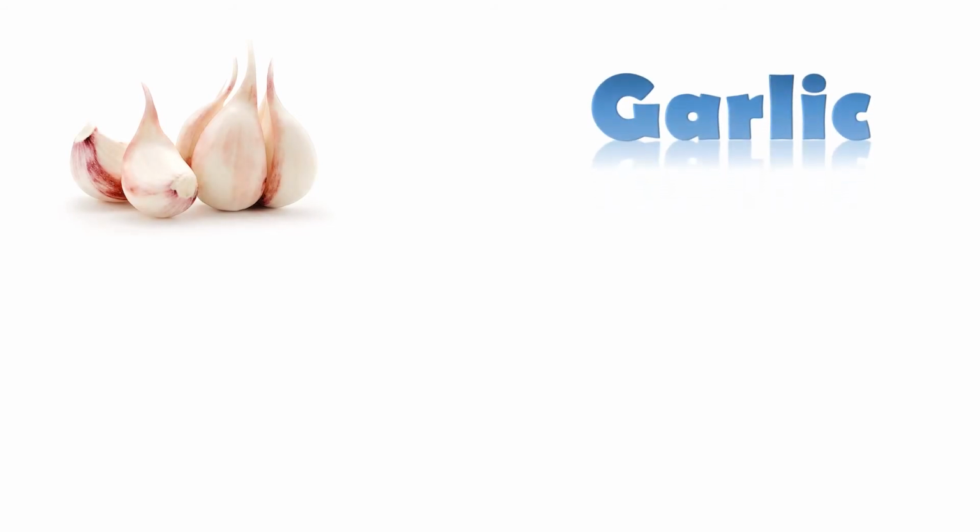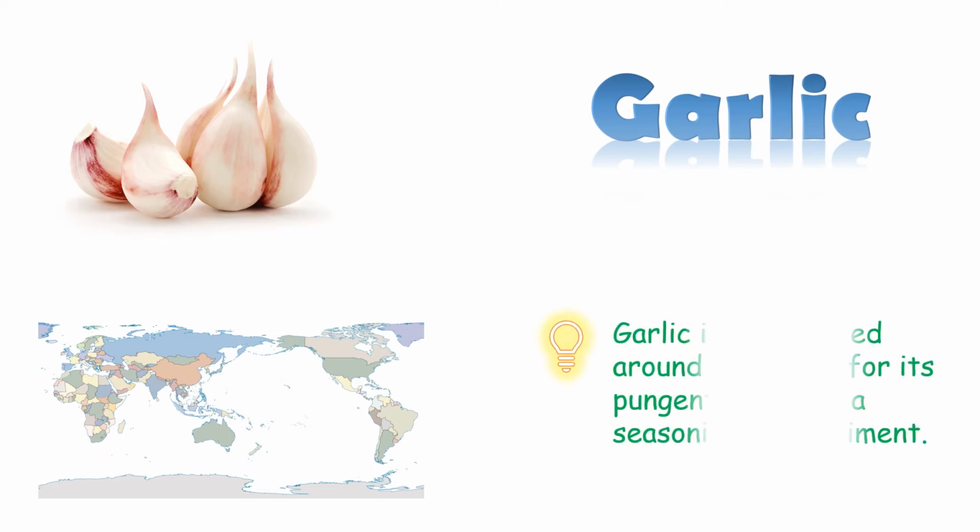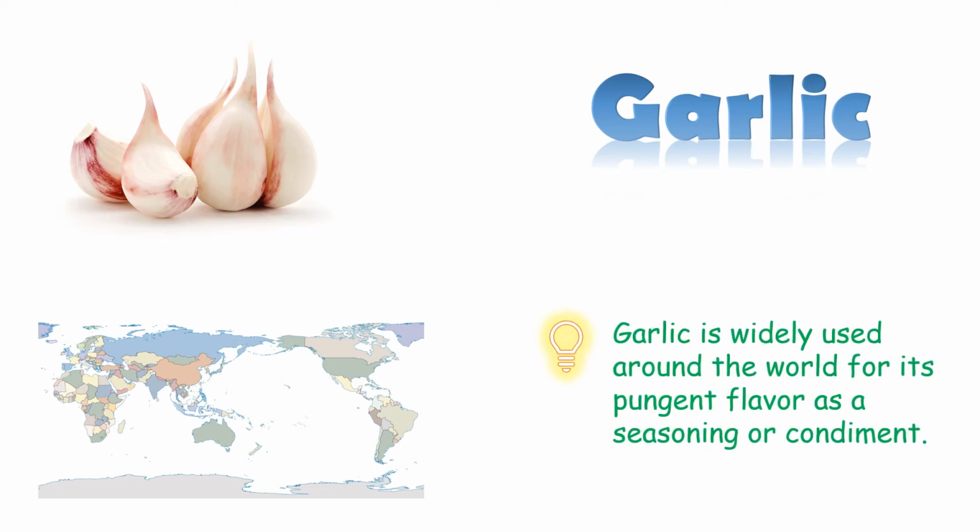Garlic. Garlic grows in Central and Southwestern Asia. Garlic is widely used around the world for its pungent flavor as a seasoning or condiment.